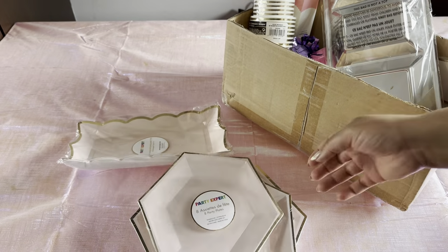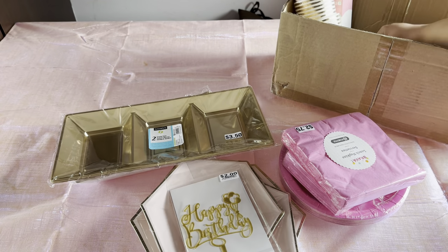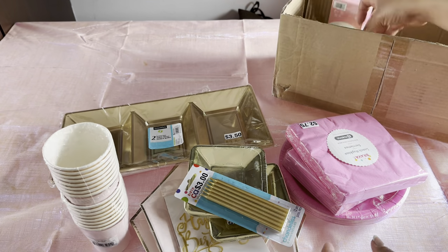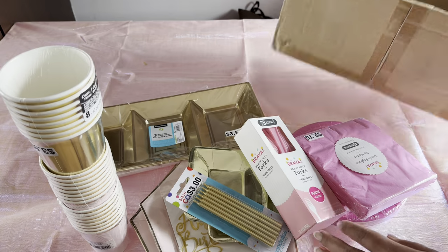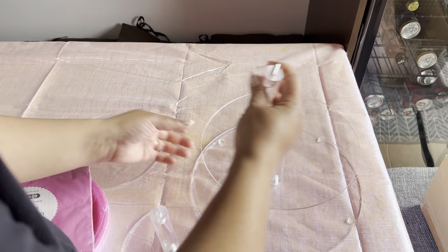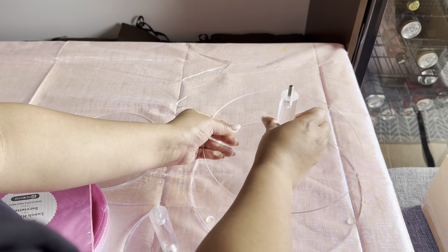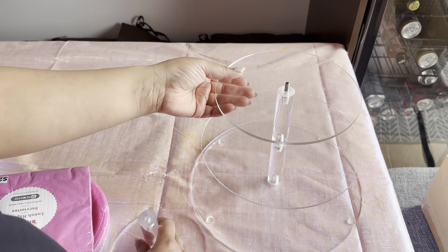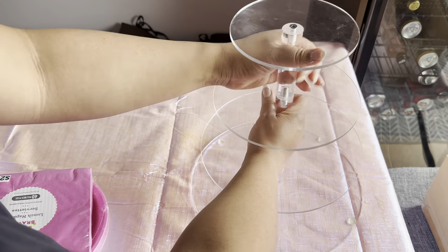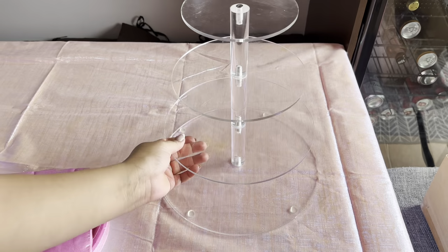So here, I just got these supplies from our local dollar store and party store. So plates, trays, cups, napkins, candles, just party stuff that you need that didn't cost a lot. Also, here is our cupcake tier. It was a little wobbly. I had to actually tighten the bottom, but I bought this off of Amazon a few years ago, and every party I pull it out. I love it. It's pretty much worth the money. And yeah, here I'm tightening it because it was a little wobbly.